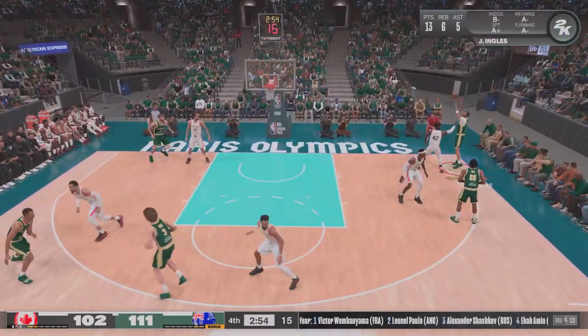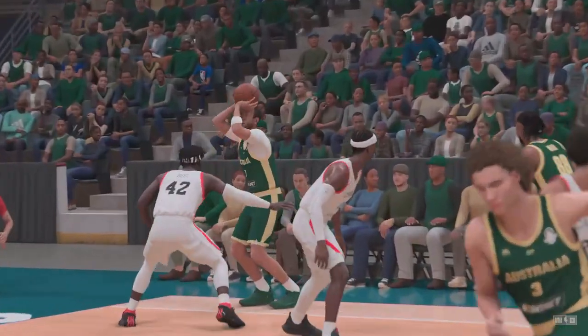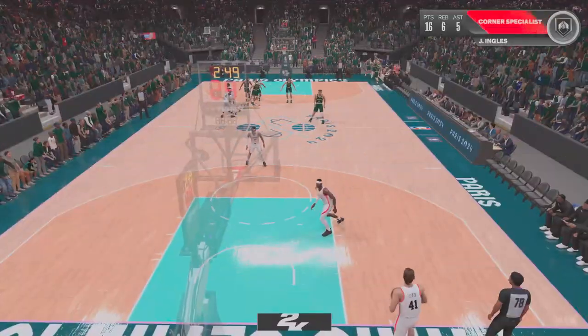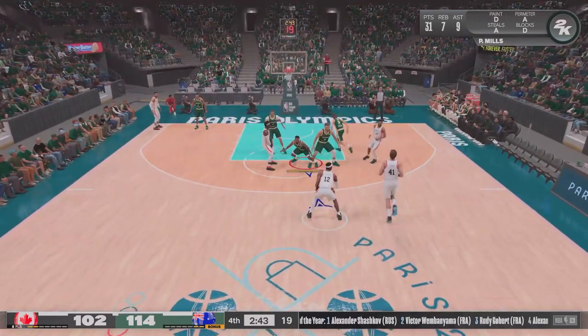Mills against Gilgeous Alexander. Ingles from outside. Drops in the three. Ingles got 5 points now this quarter. Here in the second half, they're really focused on stretching the floor. And guys, boy, when you're hitting, it sure does work. It obviously opens up major options at the offensive end.